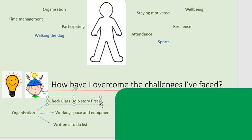I found the post where it listed all the things that I had to do in that day, and I tried to do that first of all. And then I thought about, right, it's really noisy in my house and I can't concentrate. I don't know where my working space is. I keep losing my pens and pencils. So one thing that I tried to do was set up a space where I could work and where I could keep all my equipment safe and organised.